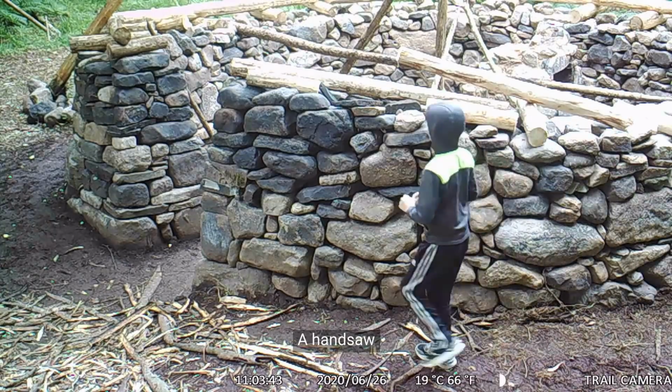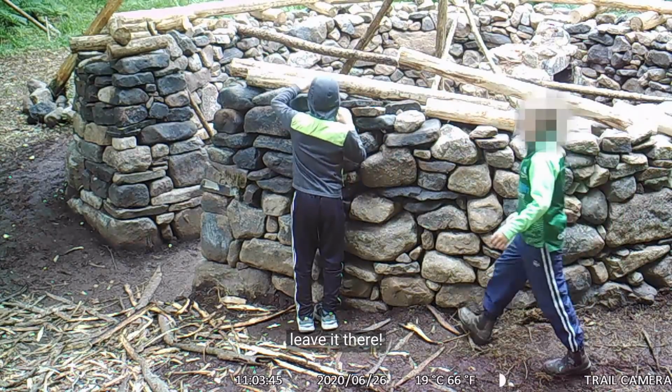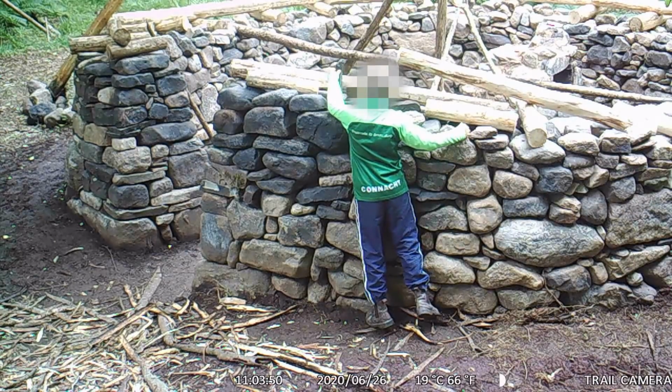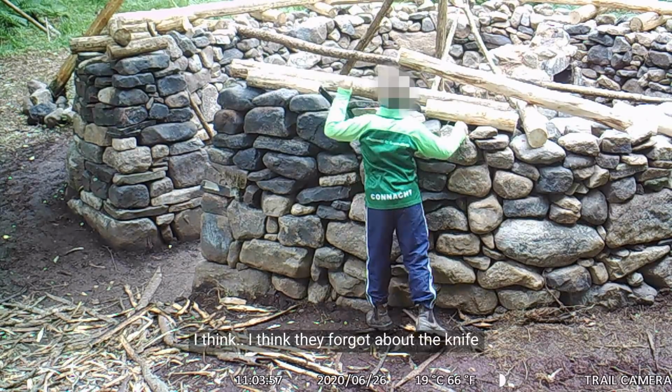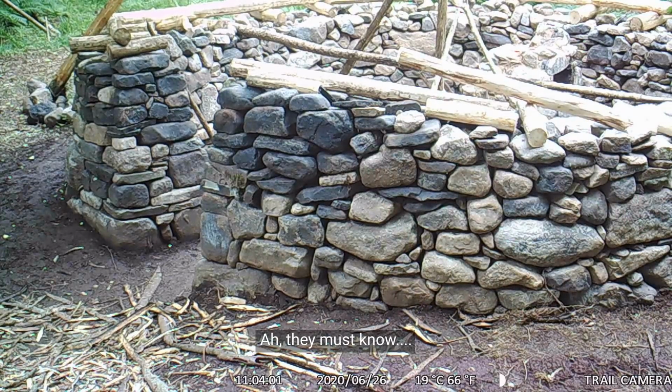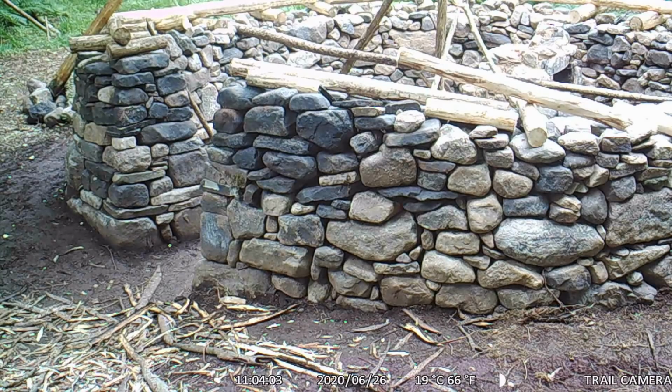Hands off. I see it there, yeah. Leave it there, leave it there. Come on, I seen that. Whoa. I seen that. Awesome. I think they forgot about the knife. Where are they coming back? There was no. You folks suggested to put up a sign. Thanks for the input, and we're thinking about it.